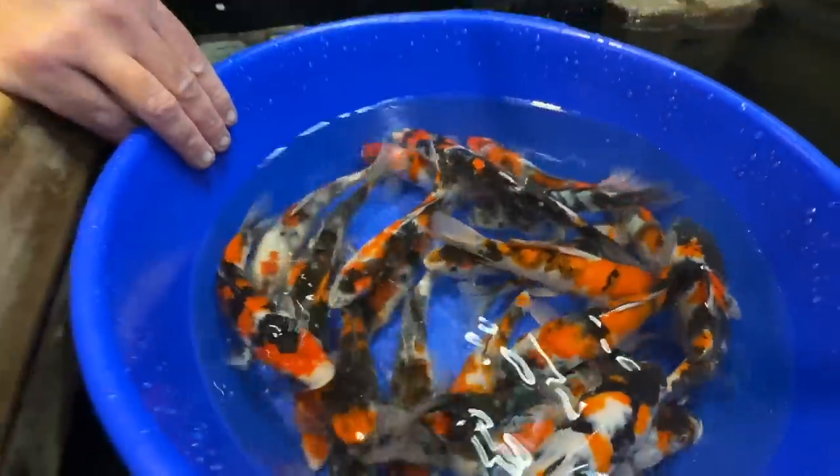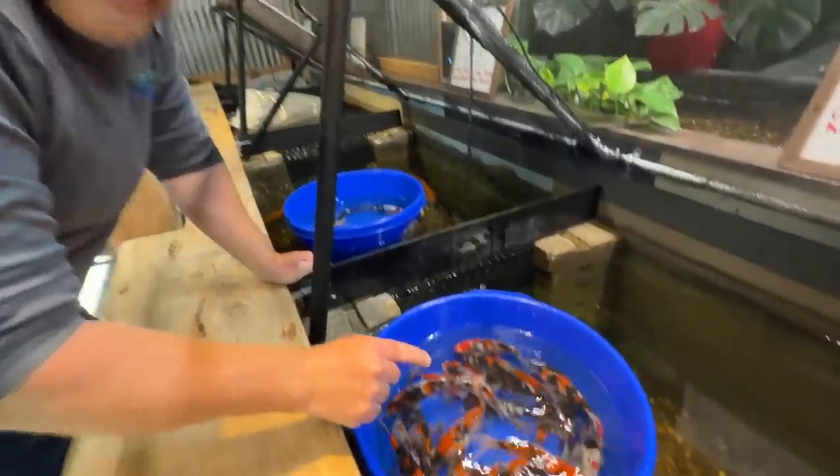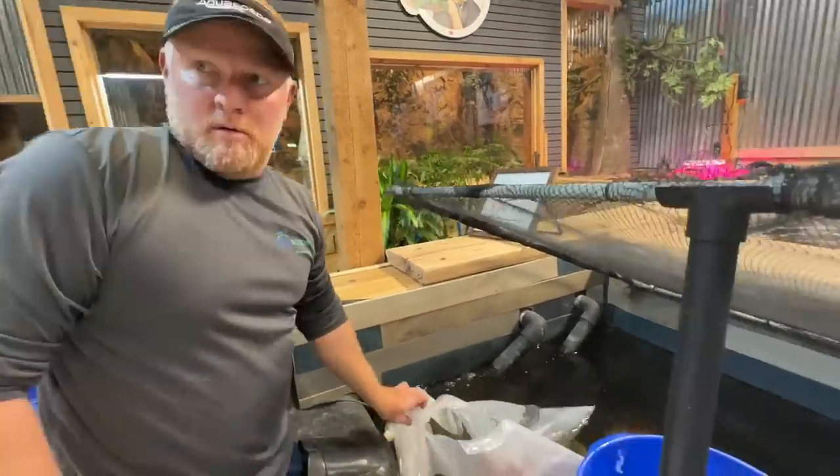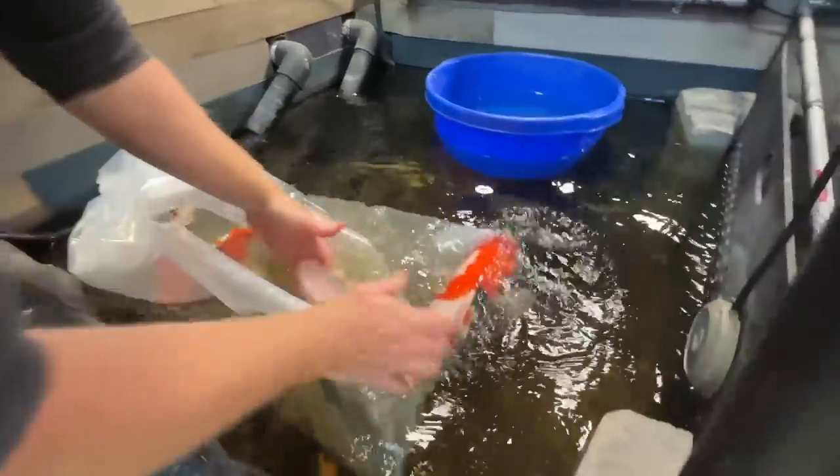But really, in the eye of the beholder, which one's your favorite? 1, 2, 3, 4. Oh my God. These are worth a whole lot more. Look at that one. Oh my God.